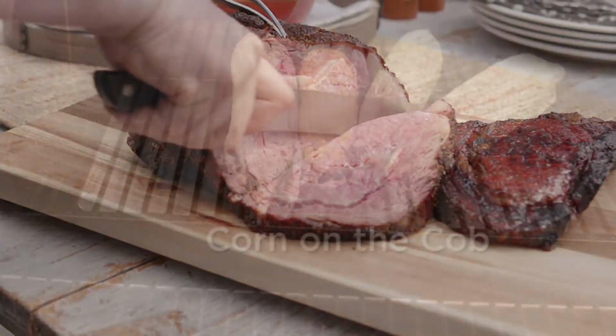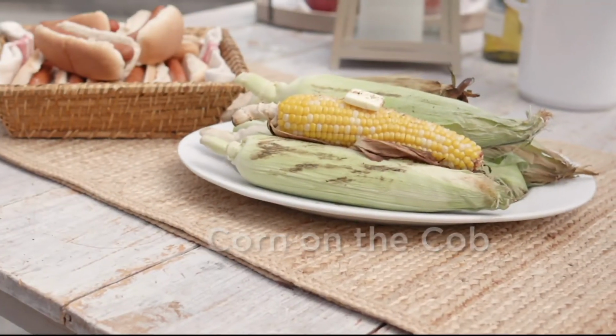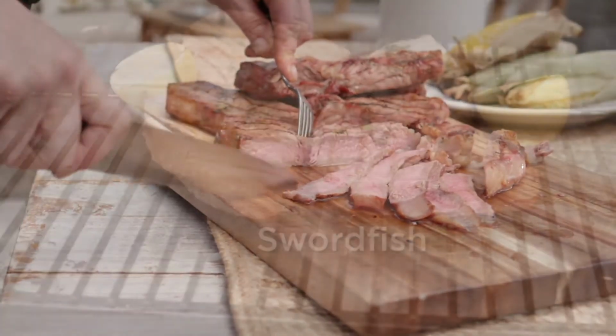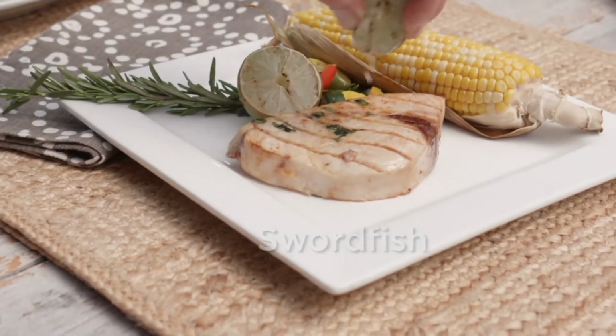And Greg Shockley, we're looking at some prime rib here and some corn on the cob. Is there like an array of food we can really cook in here? Absolutely. You can cook anything that you want to cook in here, whether it's your steaks, whether it's your holiday prime rib. A lot of people cooked their Thanksgiving turkeys yesterday in the Traeger. I think we have one coming up there soon too.